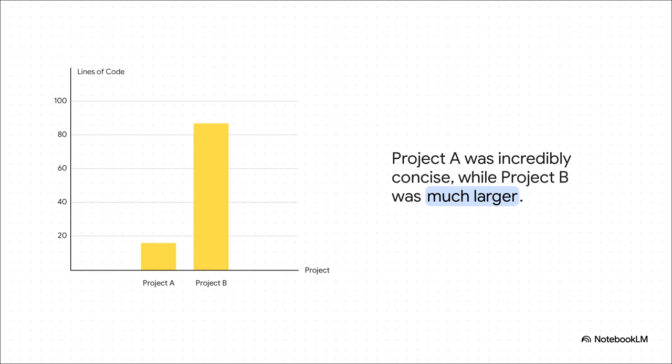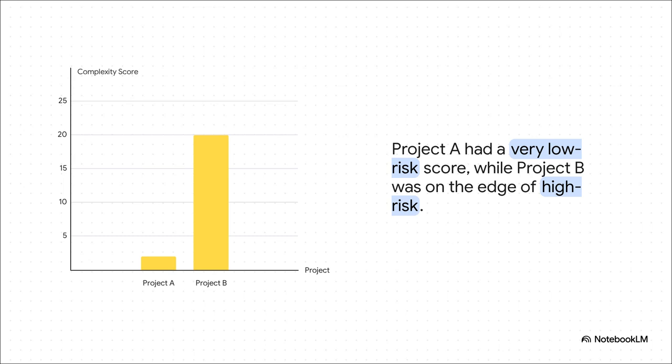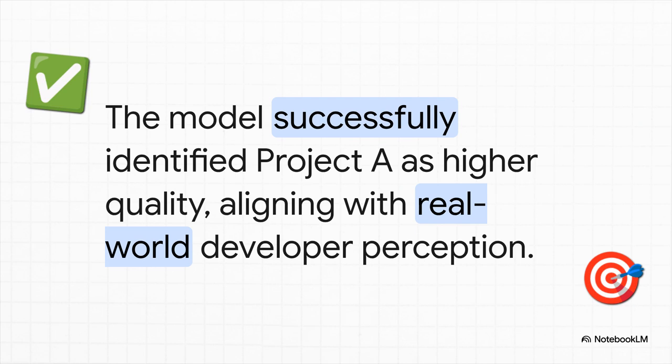First up, lines of code. Project A is incredibly tight and concise. Project B is way, way bigger. And remember that cyclomatic complexity metric we talked about, the tangledness score? Well, Project A gets a super low-risk score of 2. Project B, though, hits a 20, putting it right on the doorstep of being high risk. Another massive difference. So yeah, the results were crystal clear. Every single metric pointed to the same conclusion. The model worked. It wasn't just guessing, it objectively confirmed what the entire community already knew. Project A was, quantifiably, the higher quality project.